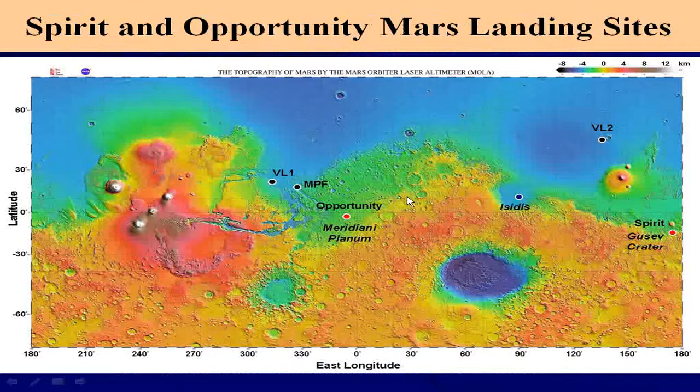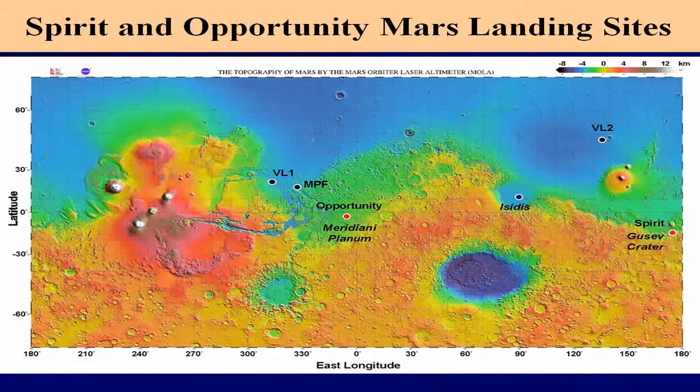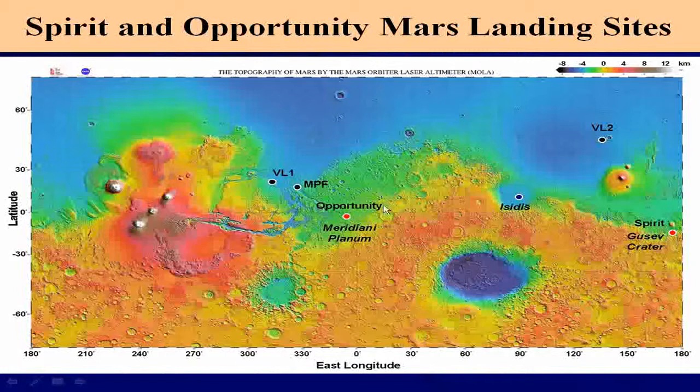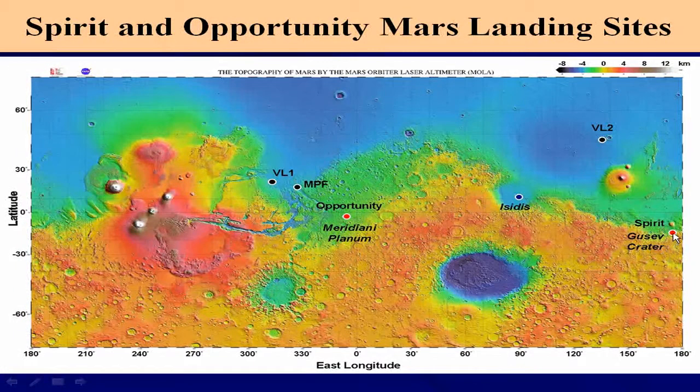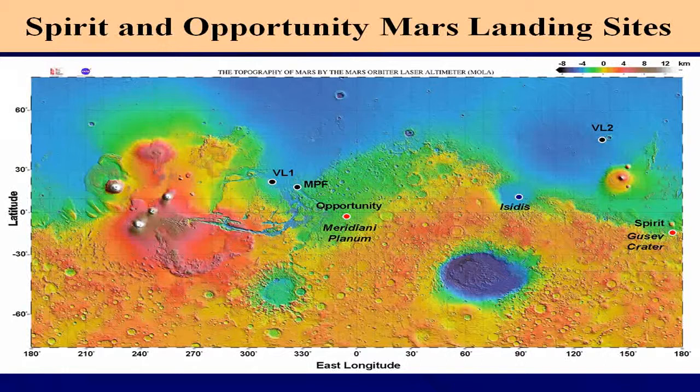Well, NASA has taken several journeys to Mars, and most recently, in 2004, it landed two rovers onto Mars, the Spirit and Opportunity. Opportunity landed in Meridiani Planum, kind of on the border of what is thought to be this northern ocean and the highlands. And Spirit landed exactly on the opposite side of Mars in Gusev Crater, again trying to be on this border of the ocean and the highlands in order to look for the possibility of water and maybe the possibility of ancient life on Mars.